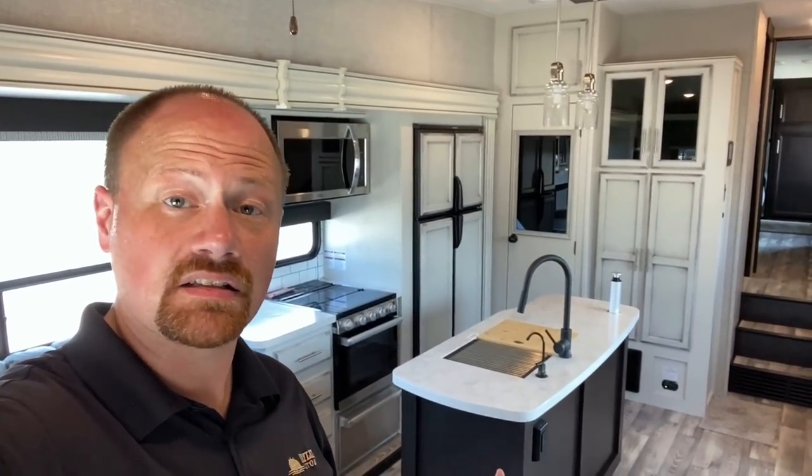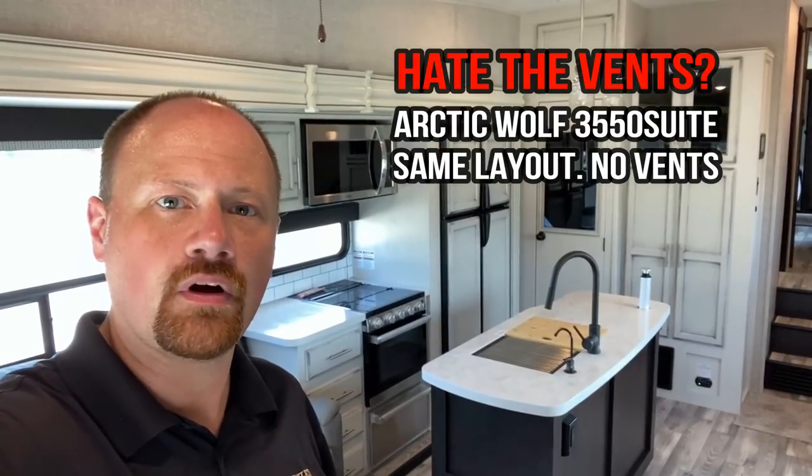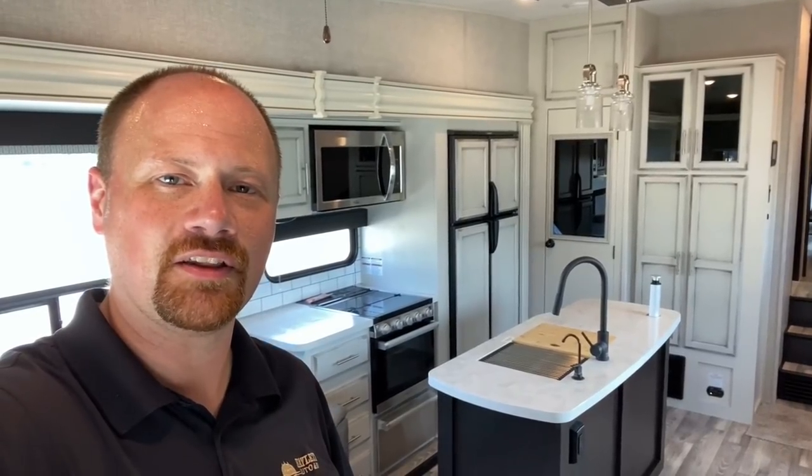If you like this layout, but floor vents are an immediate disqualifier for you, maybe look at something like a 3550 Arctic Wolf. No vents in the flooring. Each RV is going to have its own advantages and disadvantages. That's why there are so many trailers out there. That's why we carry so many brands. And I'm just trying to do my part to make sure you're getting the right one for you.